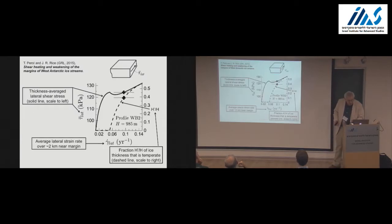Now, a slightly more refined version of that calculation led to something like this. Here is a plot of strain rate at the bottom in units of 1/year. And two things are plotted. What we did was a one-dimensional analysis of this, assuming strain rate is uniform through depth. I know that can't be completely true, but it's probably okay for the rough calculations we're doing at this point. And what you see here is, by calculation, as a function of strain rate for an ice sheet of some given thickness, what fraction of that sheet is temperate? That's what the dashed line shows. And then what is the thickness-averaged shear stress supported by that sheet? That's what the solid line shows.